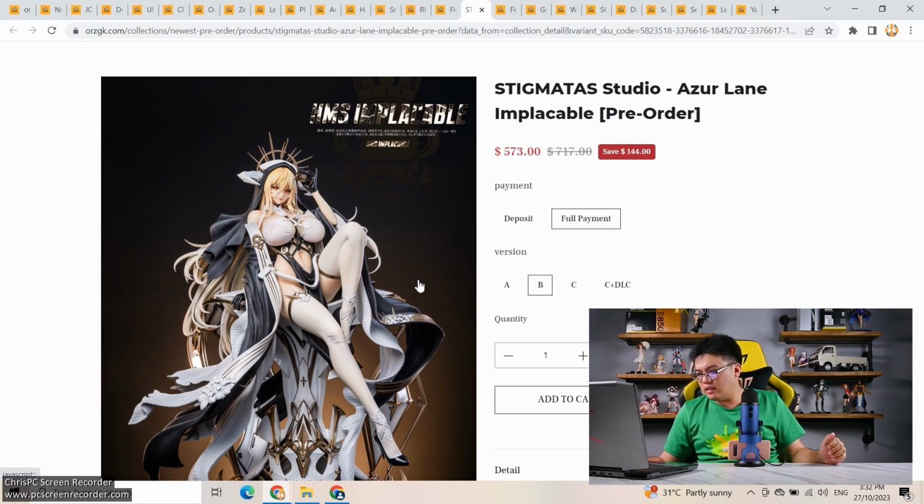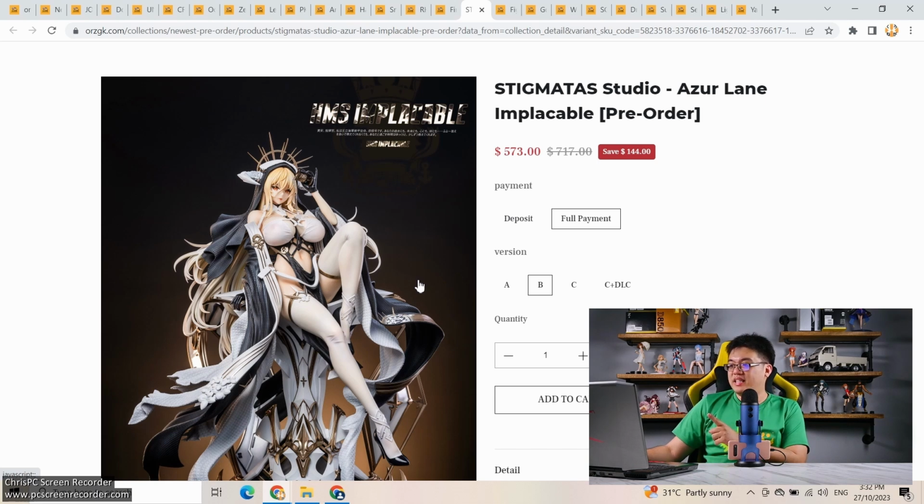Let's see the details over here. Yes, version C, you're getting both for $843 US at 1/4 scale. This is an absolute bargain. And the only reason why I'm being stopped from buying this figure is, number one, I'm too poor for this thing, and number two, I'm not exactly a big fan of these realistic faces, right? But regardless, let's go through the pictures over here.